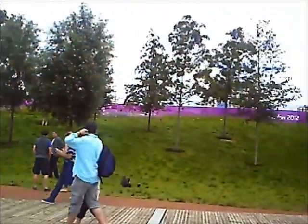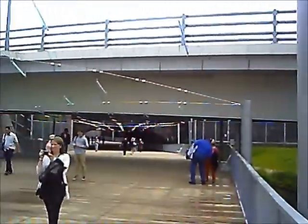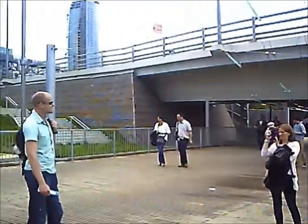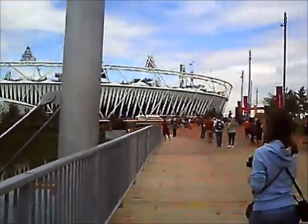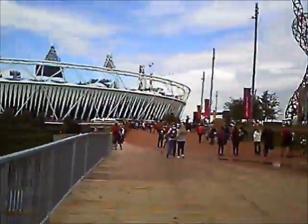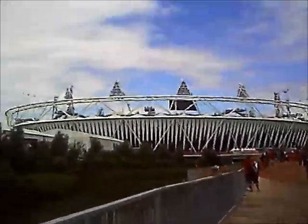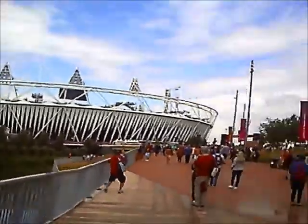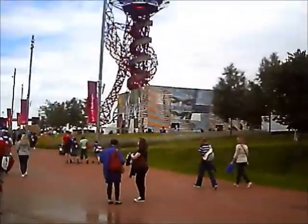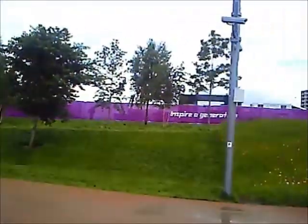It did feel like a community fete in that there was some distinctive British music playing in the background. Lots of British cultural icons recognisable. I don't know if Olympics in other countries have tended to feature such nationalistic content. There's the back of one of the big McDonald's there with that balloon with the face on it.